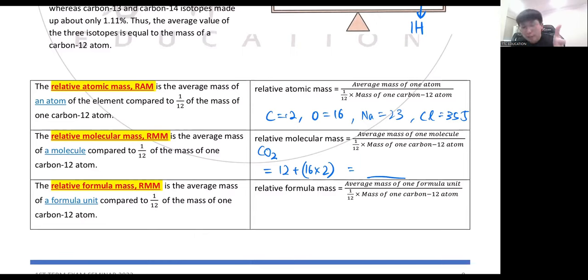You get it? Then what is formula mass? If I tell you there's a chemical with charge called sodium chloride, what is the total mass of this? It will be 23 plus 35.5. The mass that you get here is formula mass. So technically, molecular mass and formula mass are total mass, but total mass for different chemicals. One is for molecules, one is for ions. But I would say the overall idea is the same.